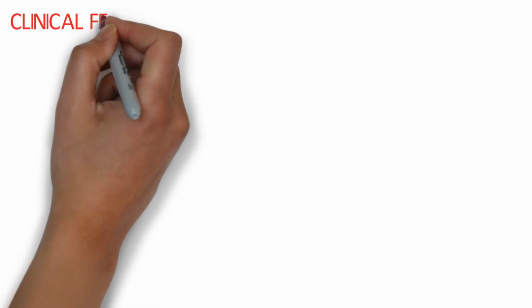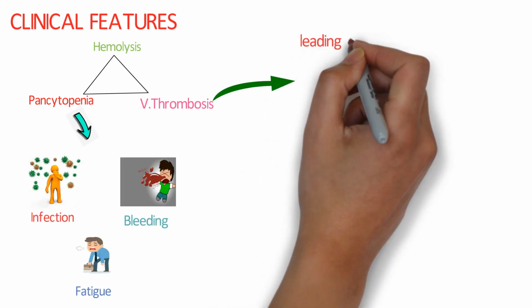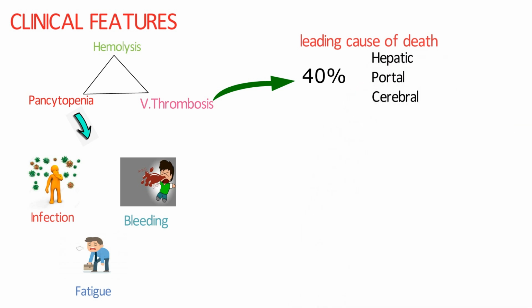Talking about the clinical features, the condition presents as a triad of hemolysis, pancytopenia, and venous thrombosis. Because of pancytopenia, patient may have infection, bleeding, and fatigue. Thrombosis is the leading cause of death in individuals with PNH. About 40% of the patients suffer from venous thrombosis, often involving hepatic, portal, and cerebral vein.